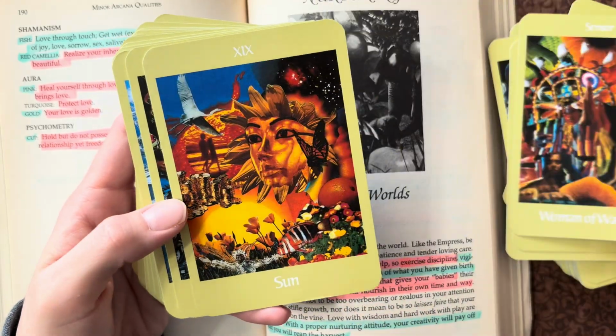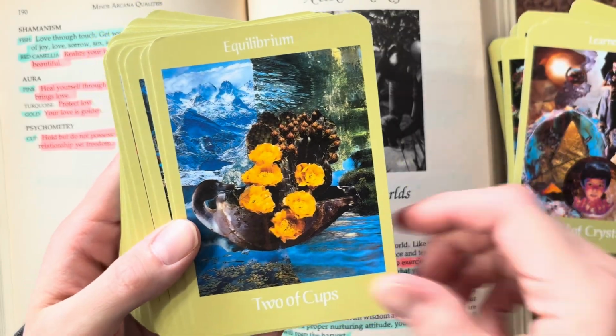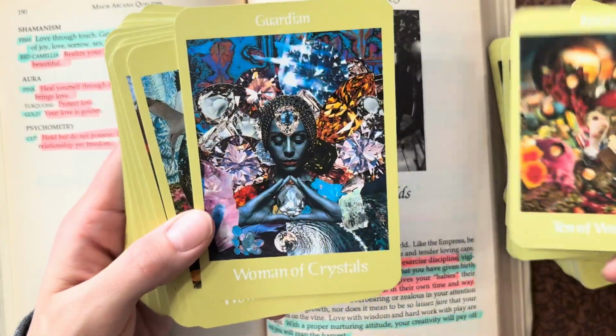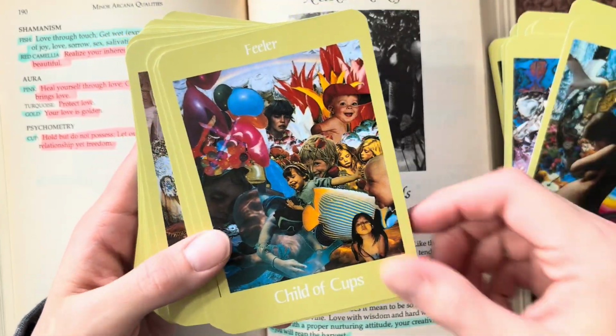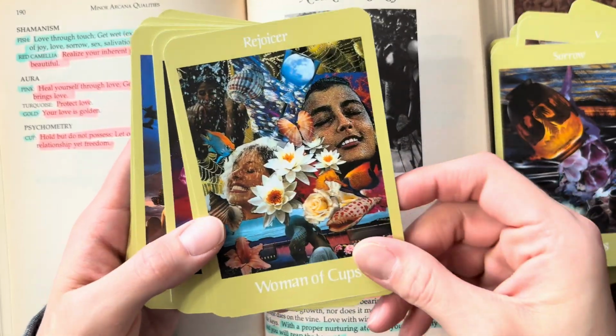Well, I guess spring is kind of like the new year, right? So I feel like there's a lot of new beginnings, and I just feel a lot more confident in my studies and how much I've learned.